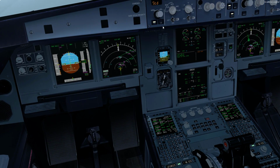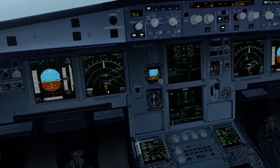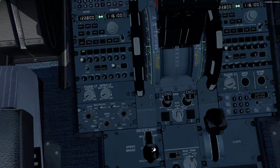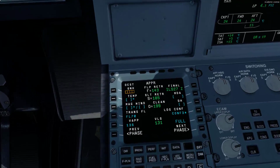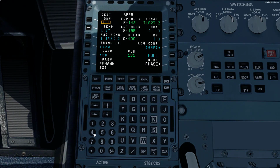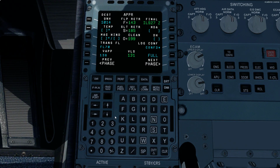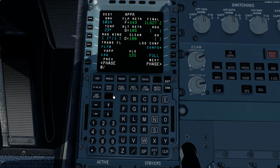Got back speed of 210 actually. Do need to bring out some speed brakes to get back on that VNAV as well. So we get that out. Go to the perf page, approach, QNH, and everything to do with that. 0014. Temperature 23 degrees. And it is 0 at 2.